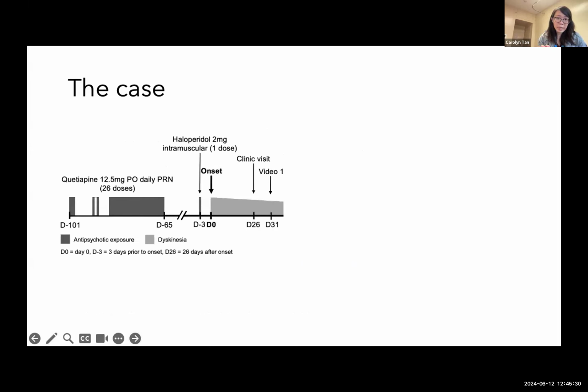So this is the first part of a timeline, and this is a timeline of his drug exposures relative to the onset of those dyskinetic movements and subsequent exams. So during his September admission, which is here, between 65 to 101 days prior to symptom onset, his PRN quetiapine use worked out to 12.5 milligrams daily for 26 out of the 38 days that he was in hospital. There was also 2 milligrams of haloperidol that he received on December 12th, just 3 days prior to the onset of these mouth movements. But that was it for this patient in terms of lifetime antipsychotic exposures.